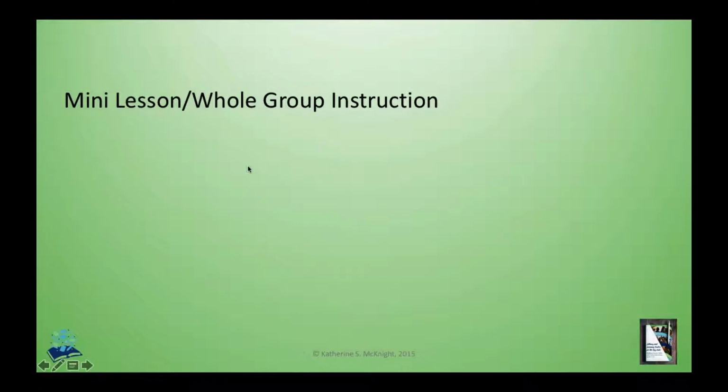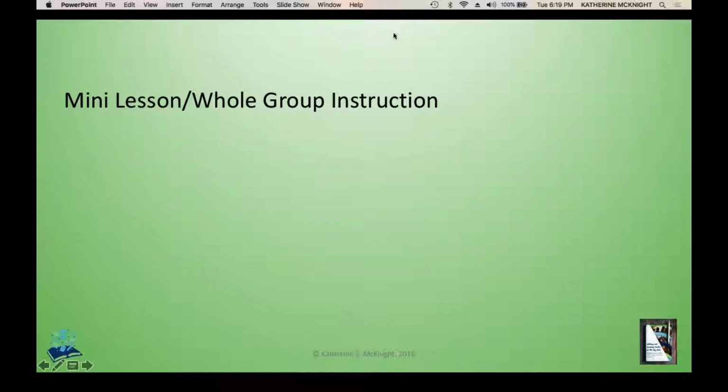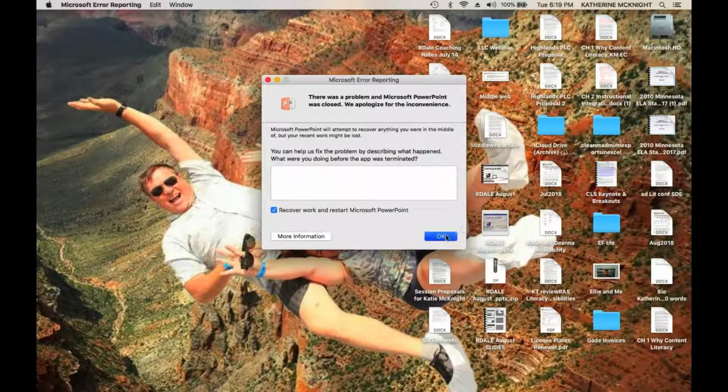And I'm oftentimes asked, how long should the mini lesson be? Well, what we know from neuroscientists is that your attention span is generally your chronological age times 1. So at 52, my attention span should be about 52 minutes. Anybody who knows me at all knows that that's not true. And if you're teaching 8th graders, it should be 13 minutes. That's the max, okay?